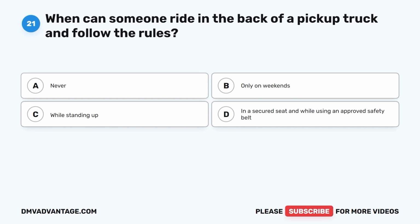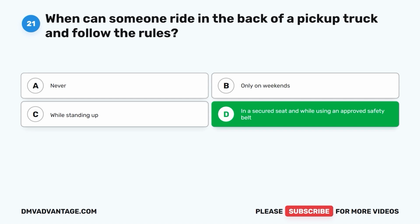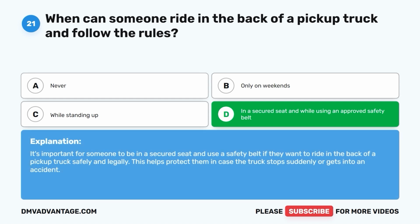Question 21. When can someone ride in the back of a pickup truck and follow the rules? A. Never. B. Only on weekends. C. While standing up. D. In a secured seat and while using an approved safety belt. The correct answer is D. In a secured seat and while using an approved safety belt. It's important for someone to be in a secured seat and use a safety belt if they want to ride in the back of a pickup truck safely and legally. This helps protect them in case the truck stops suddenly or gets into an accident.